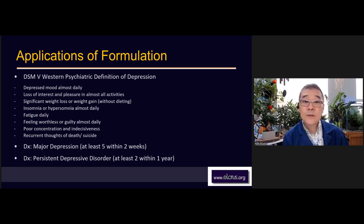So we'll go to the current Western psychiatric definition of depression. These are the symptoms in the Diagnostic and Statistical Manual 5: depressed mood almost daily, loss of interest and pleasure in almost all activities, significant weight loss or weight gain without dieting, insomnia or hypersomnia almost daily, fatigue daily, feeling worthless or guilty almost daily, poor concentration and indecisiveness, and recurrent thoughts of death or suicide.